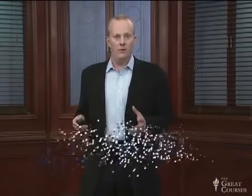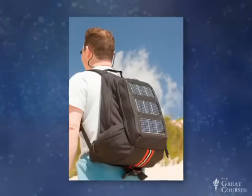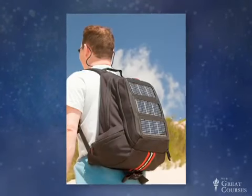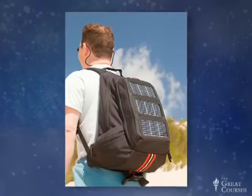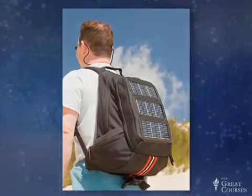Another scientist who has inspired many in the field of nanotechnology, including those particularly passionate about working on problems in energy, is Michael Gratzel, who's at École Polytechnique Fédérale de Lausanne in Switzerland. And Michael is acknowledged as the inventor of the first efficient dye-sensitized solar cells. These are essentially the first solar cells that showed promise for being very low in cost, and therefore got people excited about the concept of integrating solar cells into somebody's backpack.